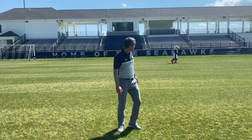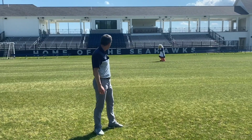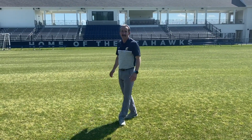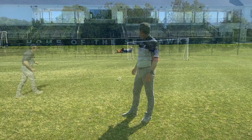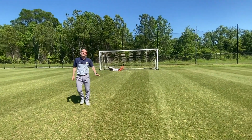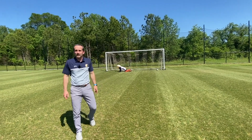As you can see, Solomon's doing his little workouts here. And yeah, I might have to give him a bottle of water here. He's getting a little bit tired, I think. Let's see. It's not his fault. He's a striker, not a goalkeeper.